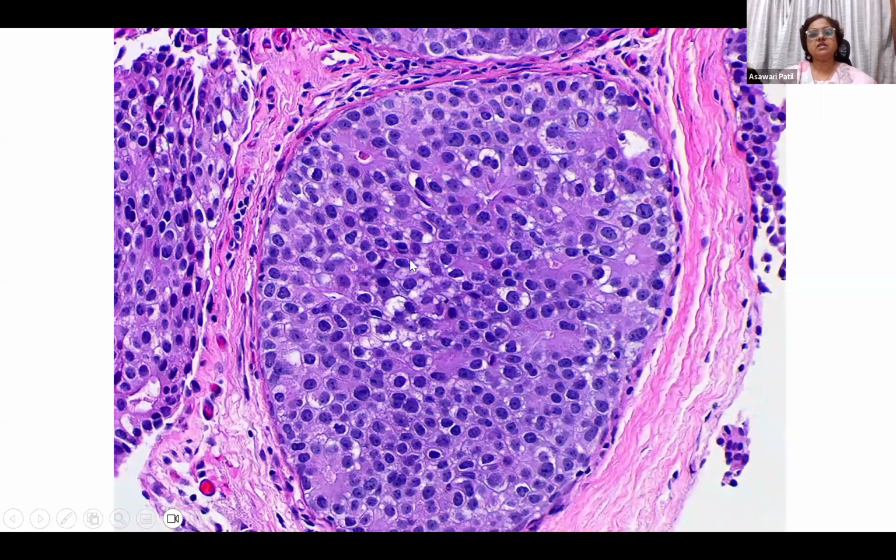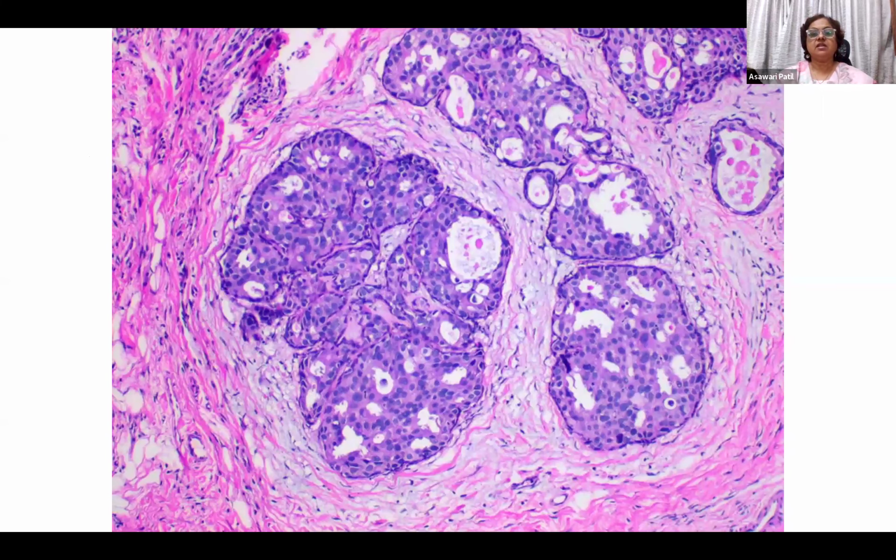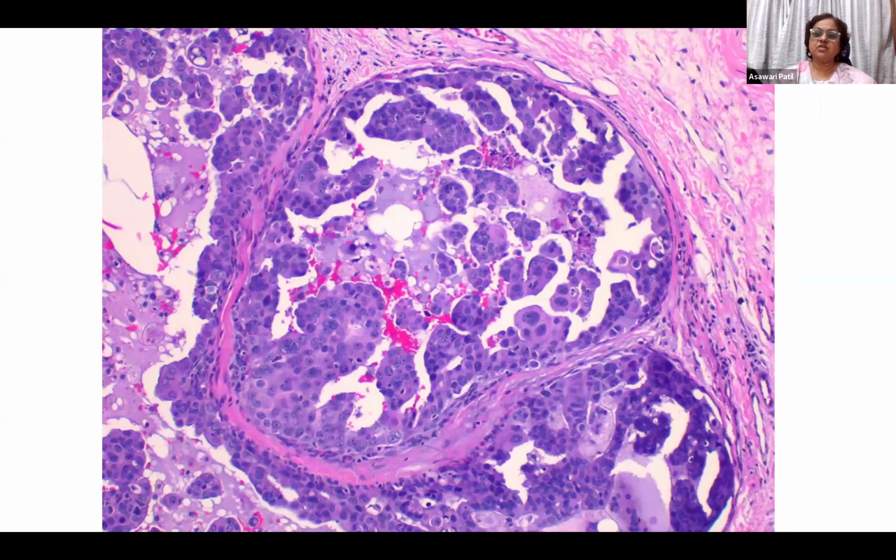So this is one of our cases showing ductal carcinoma in situ, solid type, high nuclear grade. You can see here a case with DCIS with comedo-necrosis, and this is a cribriform type DCIS. This is micropapillary type DCIS. So the architecture of DCIS, nuclear grade, and necrosis need to be mentioned in every report whenever possible.